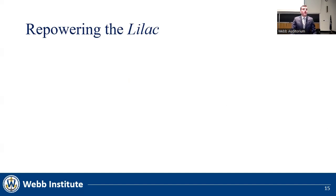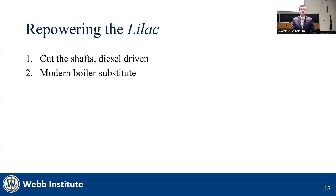Now we ask the question, how do we repower the Lilac if her boilers do not work? Do we cut the shafts and make her diesel driven? Do we use a modern boiler substitute akin to what she has today? Or do we produce steam using electricity?